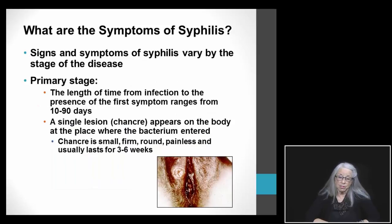What are the symptoms of syphilis? Signs and symptoms of syphilis vary by the stage of the disease. That's why it's sometimes so hard to diagnose and is called the great imitator. During the primary stage, the length of time from infection to the presence of the first symptom ranges from about 10 to 90 days. The norm is about 3 weeks.